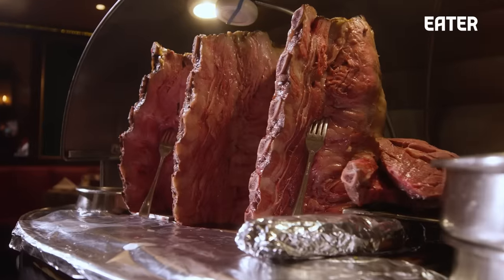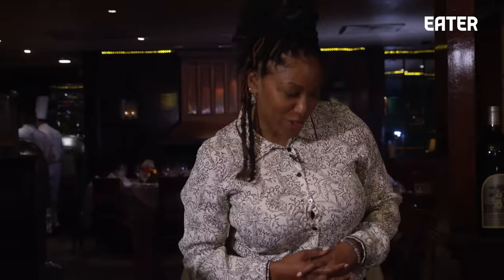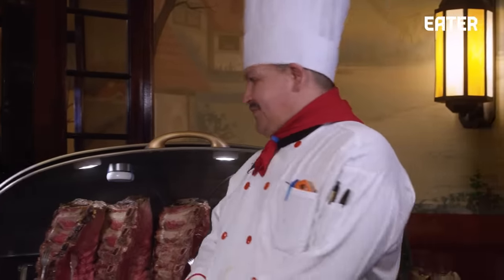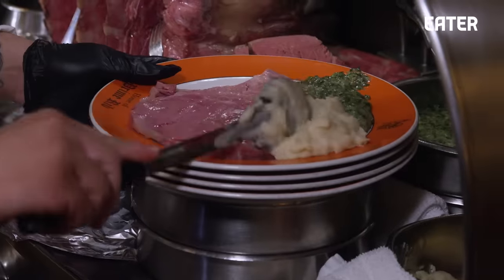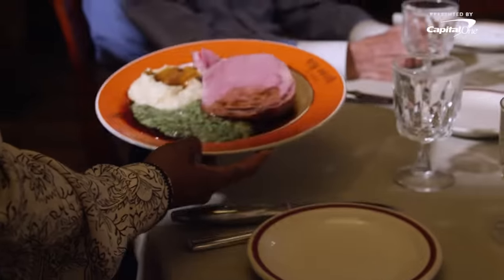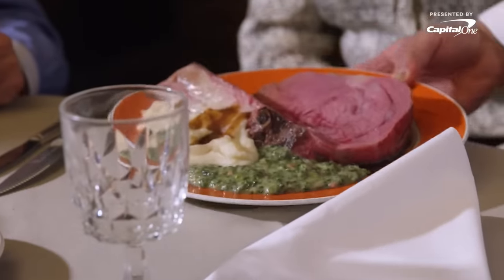Voila. Welcome to House of Prime Rib. Thank you for coming to my restaurant, and for your prime rib this evening. How about medium rare? Medium rare. Excellent. Whatever you recommend. Yes, sir. We have our famous carver here, the best in the game, Mr. Jose. We'll have a medium rare and a medium with all the sides. So here we have our house cut with mashed potatoes and creamed spinach. Beautiful. Thank you. Bon appetit.